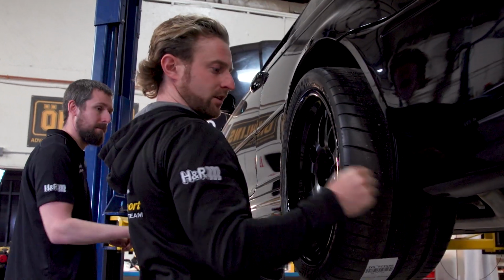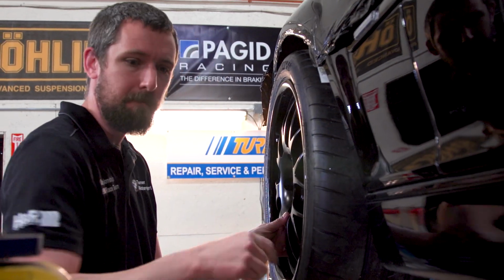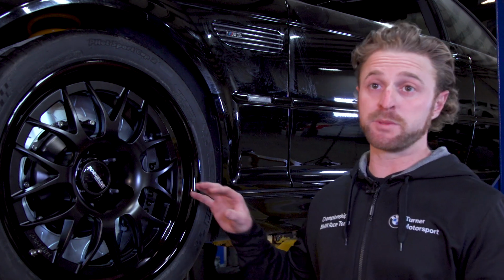We chose the Pilot Sport Cup 2 Track Connect. The Track Connect is a brand new, pretty exciting technology from Michelin. As I had mentioned before, we've been working with Michelin for a while to get the tires in the specific sizes that we needed for the Turnicorn with that technology.